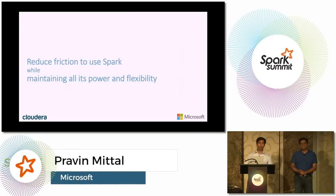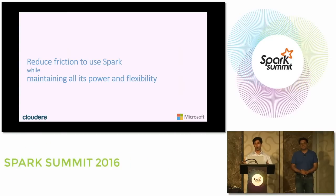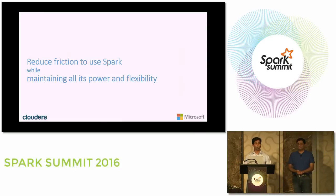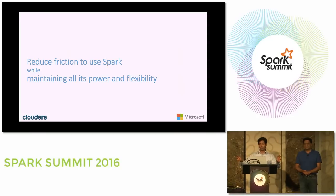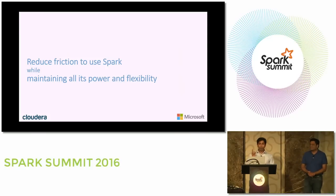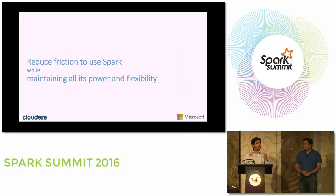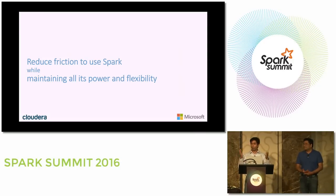So when we started working on Project Livy, what were our goals? What was the key motivation? To put it simply, the motivation was to reduce the friction to use Spark. The whole mechanics of submitting a job, getting back results, managing Spark contexts, we wanted to make that as easy as possible so that people can just focus on their application logic. But we wanted to make sure that the full Spark API is still available in all its richness and flexibility. So that was the key motivation when we started on this project.